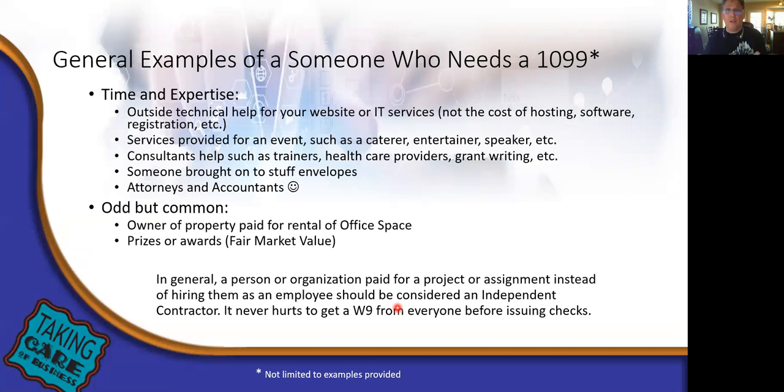And that includes something as simple as giving people money to stuff envelopes or fold things for you. If you're giving them money, it's their time. If you use an attorney and accountant, almost all of our cost is time and expertise. So they will require a 1099.